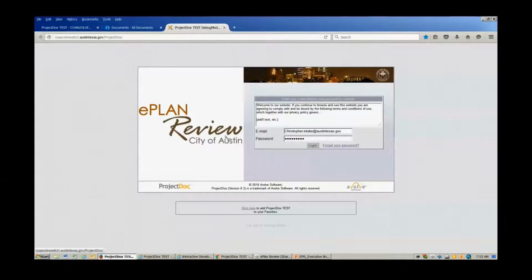When you get your email invitation for the first time, it will include a link to this site. It will also include a temporary password for registered users, so that when you log in for the first time using that temporary password, it will take you to your profile page, which will allow you to create your permanent password and your forgot password question. So you come in here and you can log in, enter your email and your password, and then log in.